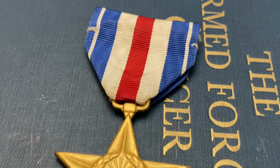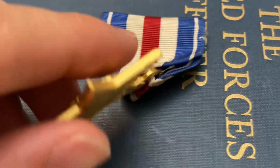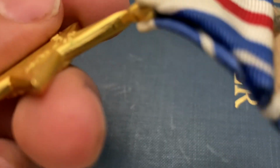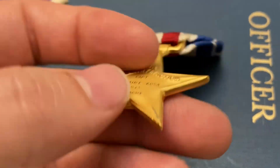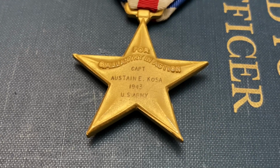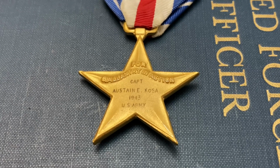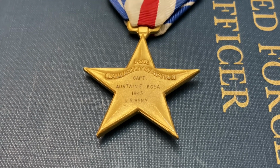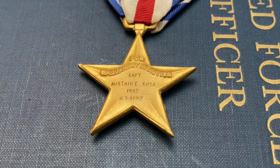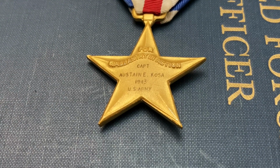All right, so here's the Silver Star up close, and I do believe this is from the World War II era also. It's not a reissue. I know that sometimes they have numbers around the edges, and I don't think this one is numbered at all, but obviously it has the engraving on the back. And this is for gallantry in action. So this Silver Star is the third highest award in the US military, which is pretty amazing, pretty historic that I have one right here on my table that was issued to a man during World War II.